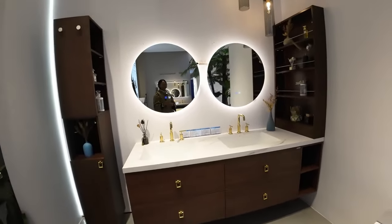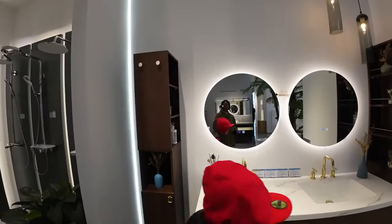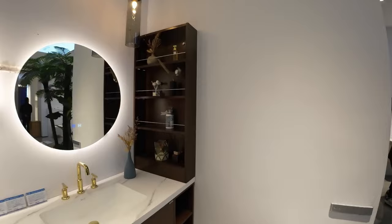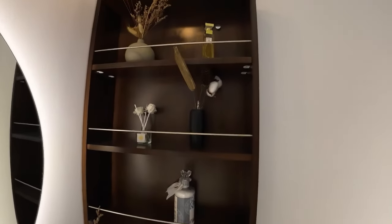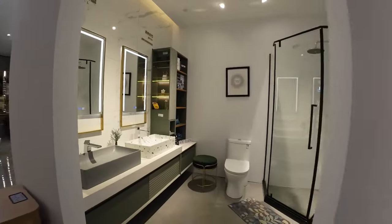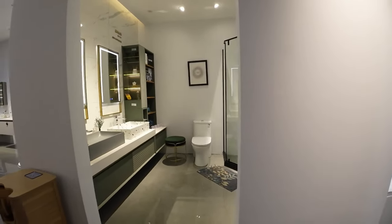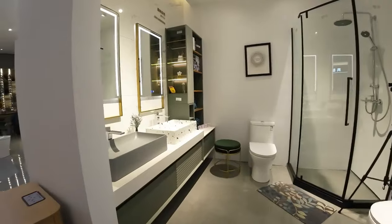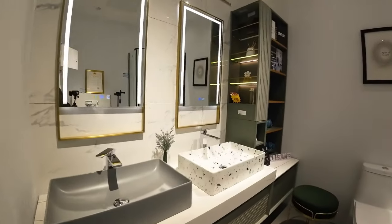The dressing area, y'all. Your mirrors. Wow. Where you put your things, your perfumes, your makeup stuff. So this one, it gives you a feeling. This is a model bathroom. Model bathroom, y'all. Look at that.